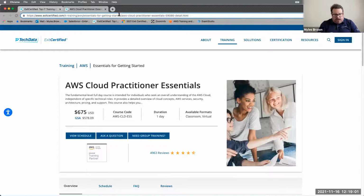And this is a course that runs every week. Let me just throw that link into the chat in case you're looking to attend that class in person. Mostly we run them virtually, but it's a one-day class where we overview those services. We start with what are the benefits of the cloud, what that global infrastructure looks like, some of that.